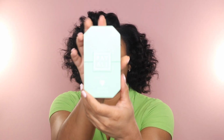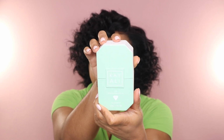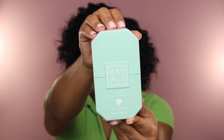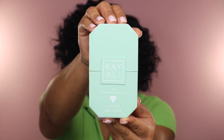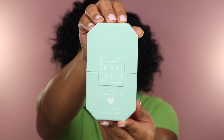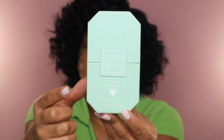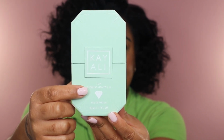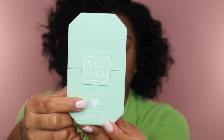Of course, this is the typical Kayali packaging. My lighting is too bright for this. There we go. So here is the packaging. Of course, this is Kayali Yum Pistachio Gelato. This is an eau de parfum concentration, and it's also an intense concentration, which is indicated by it saying intense, but also having this gem emblem on the packaging.